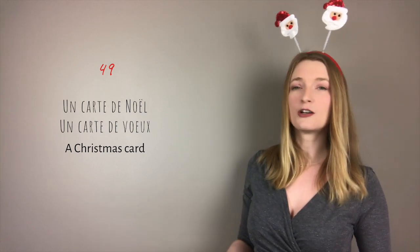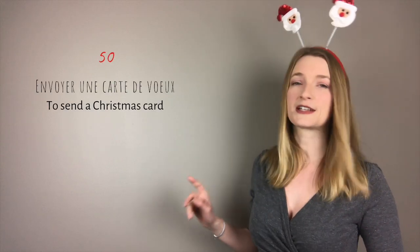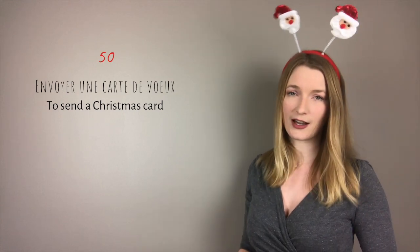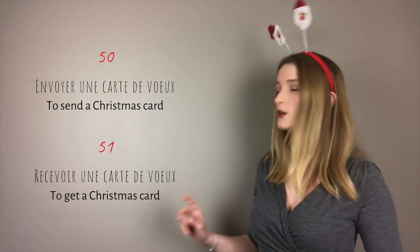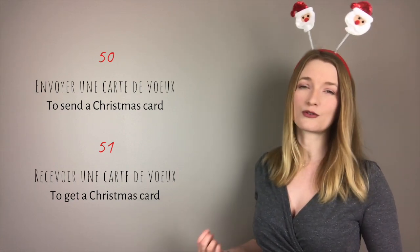Un bonhomme de neige. Une carte de Noël, une carte de vœux. Depends which one you want, actually, it doesn't change anything. So, envoyer une carte de vœux. Ou recevoir une carte de vœux.